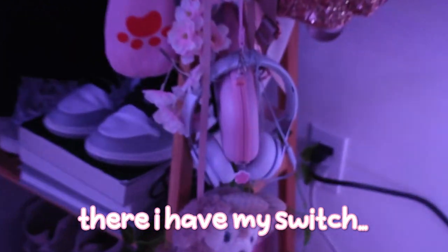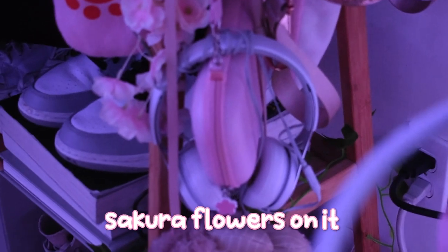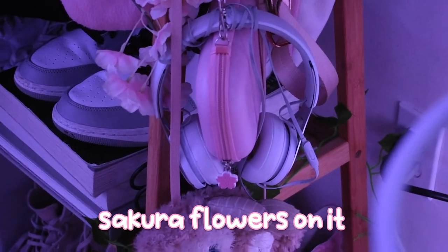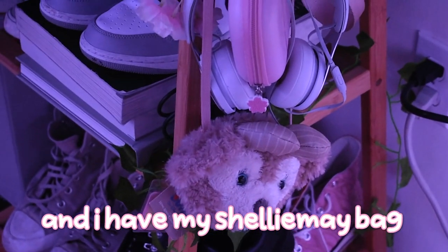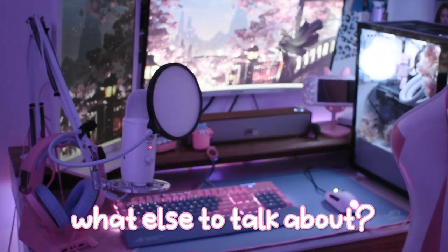There I have my Switch holder case. She has little Sakura flowers on it. And I have my Shelly May bag. This one's pretty much it. I don't really know what else to talk about.